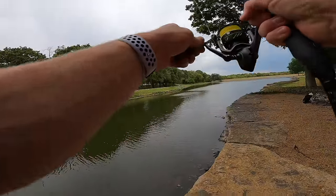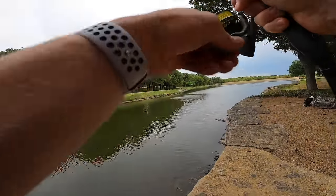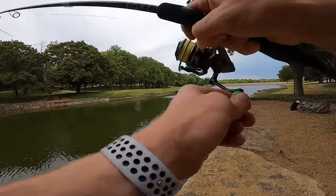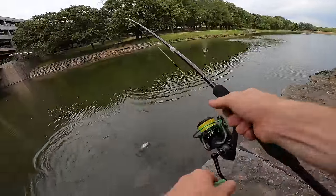Now, I either got a fish right off the bat, yep, or I just hit the bottom really quickly. I was kind of wondering. I let that fish have it for a minute because I felt the tap and I thought I just hit the bottom. I think that might have been the first cat.